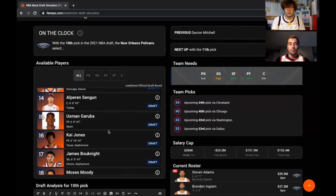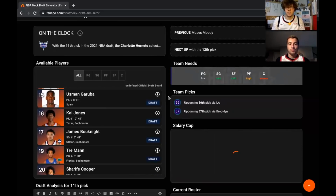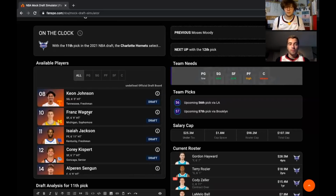So I think a guy that could complement that well is Moses Moody here out of Arkansas. He can shoot the ball very, very well. Needs to develop a little bit when it comes to going at the rim, also finishing through contact. But I think that's something, if you're New Orleans with your current roster construction, you're not as worried about his weaknesses as you are concerned with his strengths, and his strengths fit perfectly into your needs.